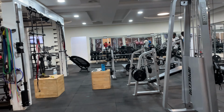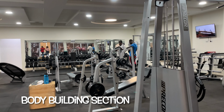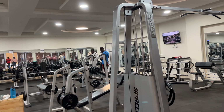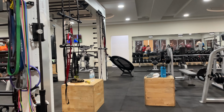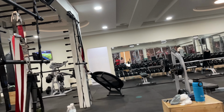Why were you running away from the camera? In this section there is a Bible section too. You want to build your arm, you want to build your family, you want to build your body, you can build it.